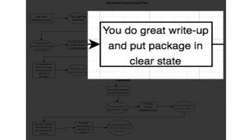In that write-up, you also want to put anything that the machinery or that piece of equipment is going to do for the customer. You're going to let them know that, hey, they're replacing an old piece of equipment. They'll be able to be 50% more productive by getting this piece of equipment. Anything that can save them money, provide them greater margins, or increase their sales, you want to include in your write-up to the lender.